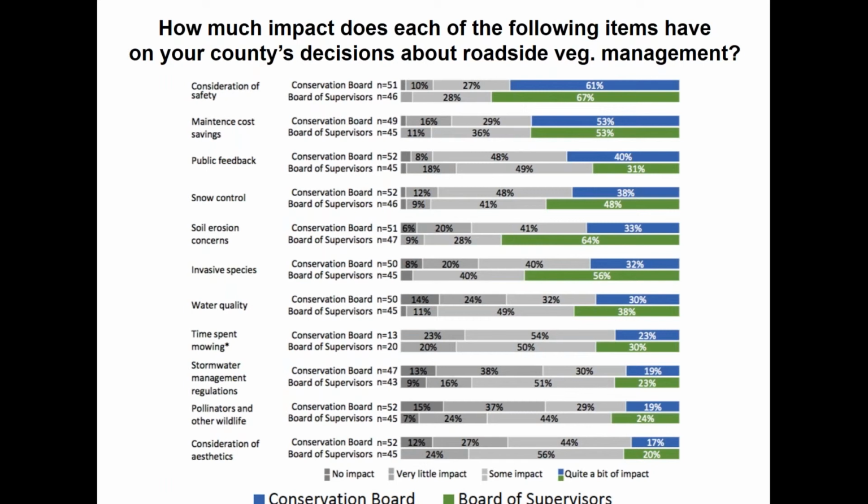The blue color on the top line represents the Conservation Board directors' response. The second line is the Board of Supervisors in green. So the darker color on the far right means they thought this has quite a bit of impact on how they decide how to manage roadsides. Not unsurprisingly, consideration of safety was first, followed by maintenance cost savings. Public feedback is important. Snow control, soil erosion, those are the top considerations. Notice where pollinators and other wildlife falls.